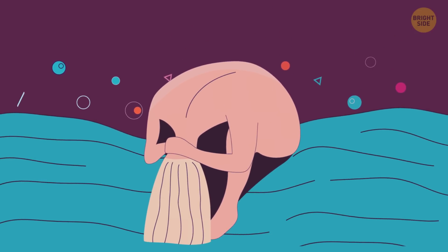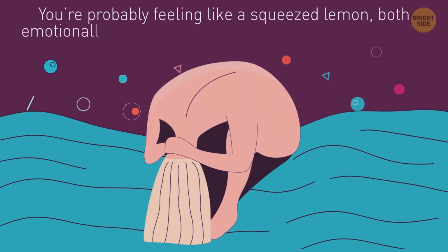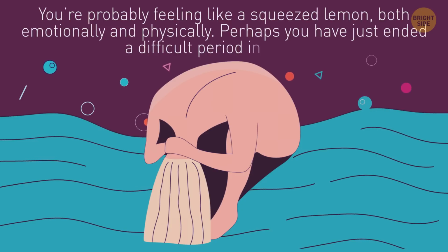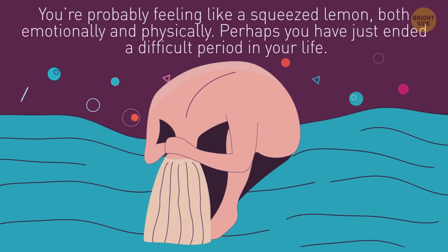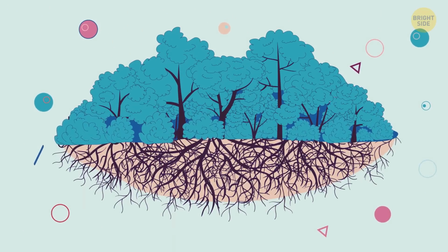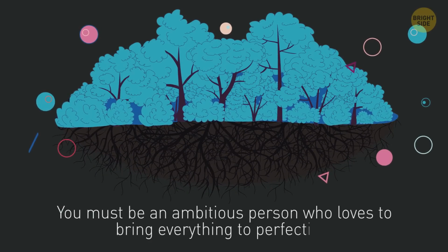And if you see a woman, you're probably feeling like a squeezed lemon, both emotionally and physically. Perhaps you have just ended a difficult period in your life. In any case, stay on the bright side. Now, if you see trees here, you must be an ambitious person who loves to bring everything to perfection.